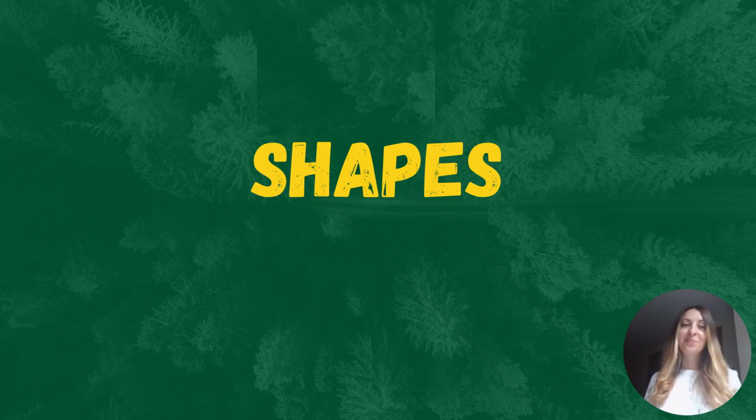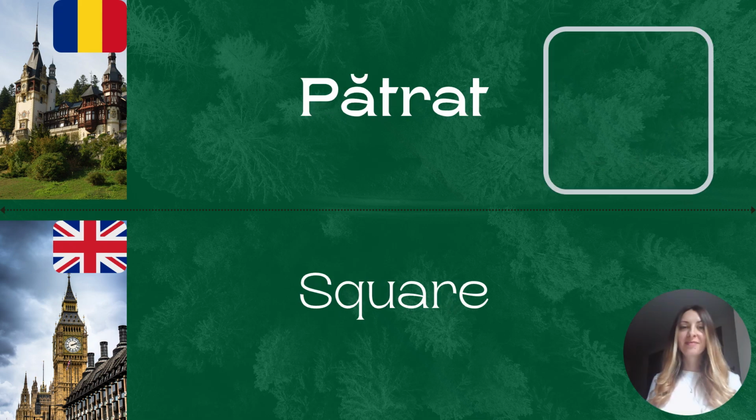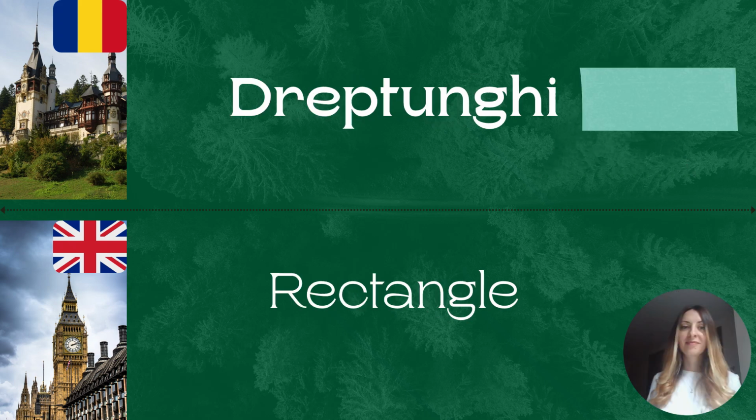And some shapes. Circle, cerc. Cerc. Square, pătrat. Pătrat. Triangle, triunghi. Triunghi. Rectangle, dreptunghi. Dreptunghi.